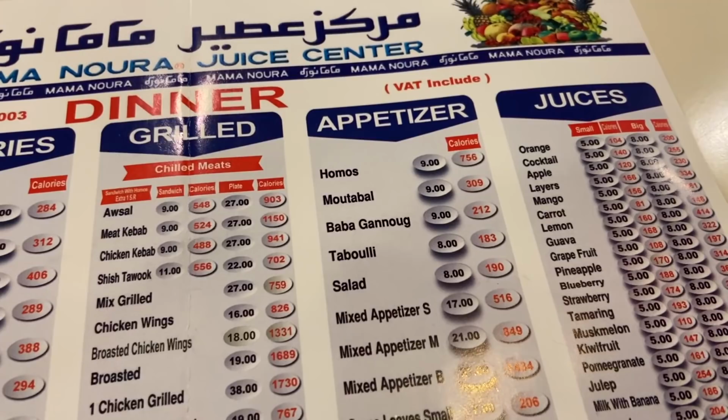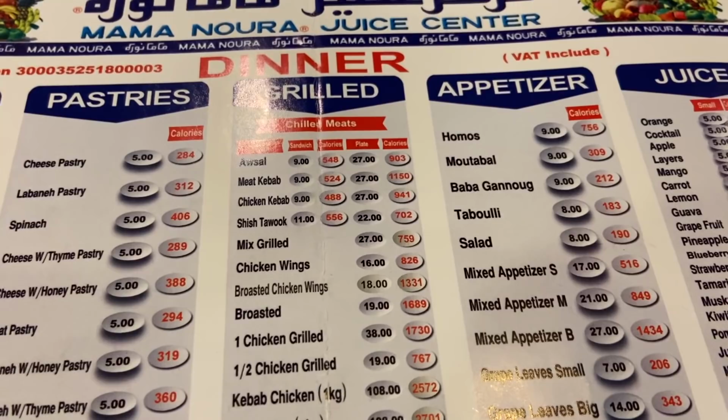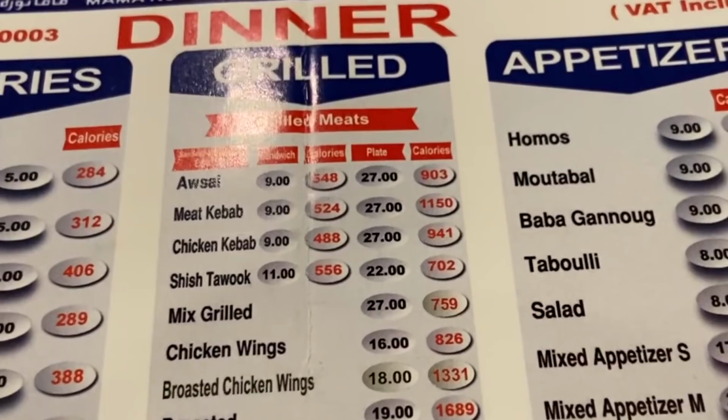It's very good. Best shawarma, really nice. Apart from the shawarma, they also have the kebabs, and the sandwich is 9 riyal, which is a little over $2. The plate is 27 riyal, which is about $7 or $8.